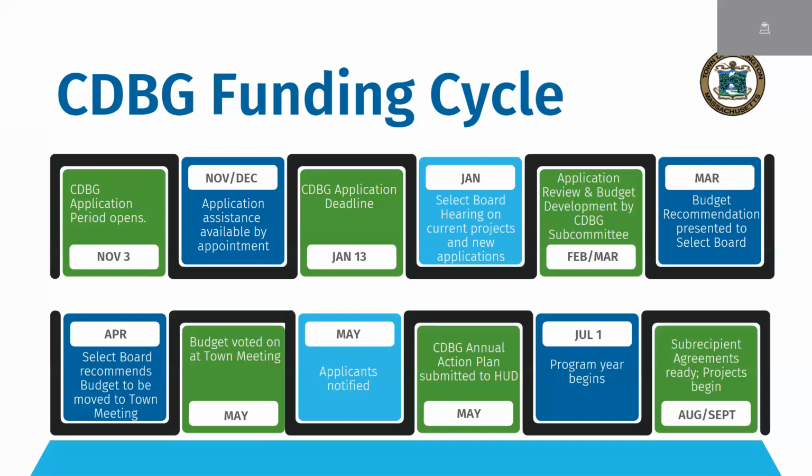Also in May, the CDBG Annual Action Plan, which contains the budget and the applicants who have received funding for the year ahead, will be submitted to HUD. The program year begins on July 1st, and subrecipient agreements and projects are generally ready to proceed in August or September. The town is currently accepting applications for CDBG funding for program year 49. This means this is the 49th year the town is receiving CDBG funds. Our grant year aligns with the town's fiscal year, beginning on July 1st and ending on June 30th.